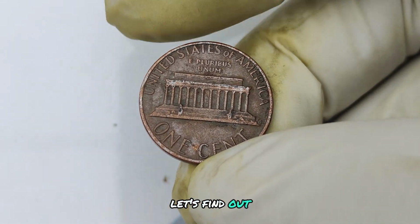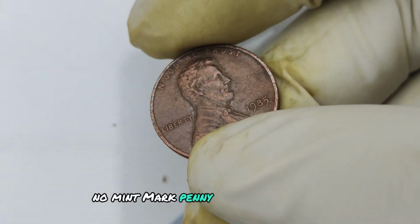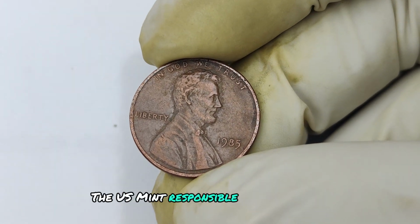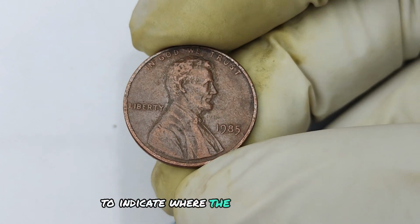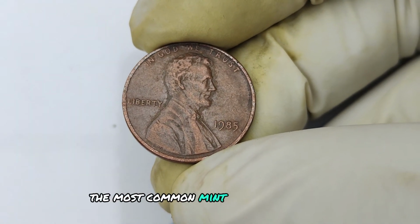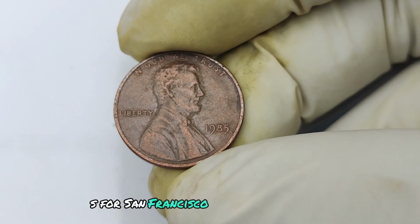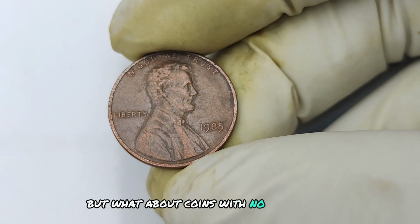Let's find out. To understand the significance of the 1985 no-mint mark penny, we need to take a step back in time. The U.S. Mint, responsible for producing coins, typically includes a mint mark to indicate where the coin was made. The most common mint marks are D for Denver, S for San Francisco, and P for Philadelphia. But what about coins with no mint mark?